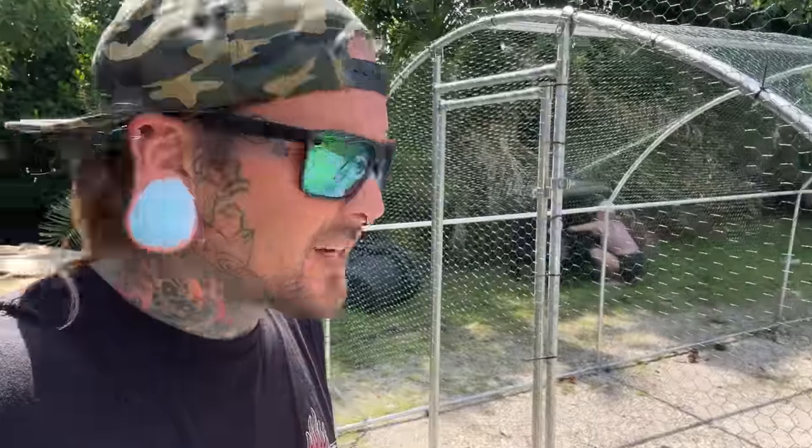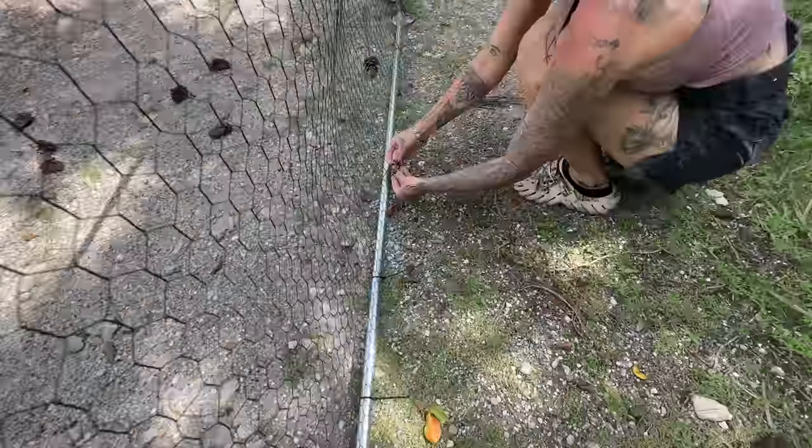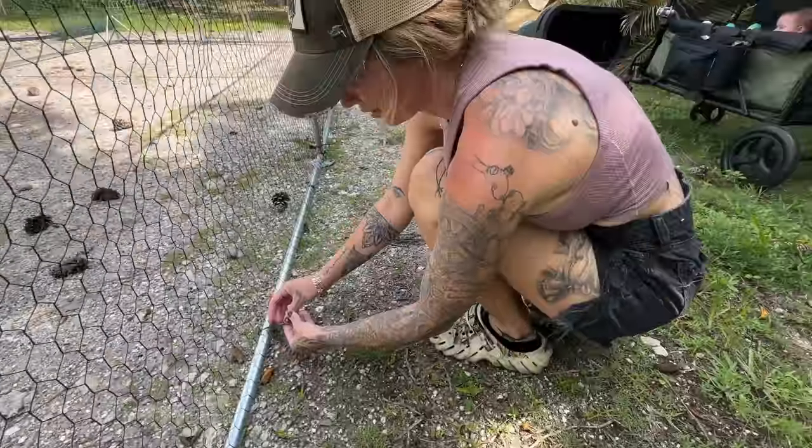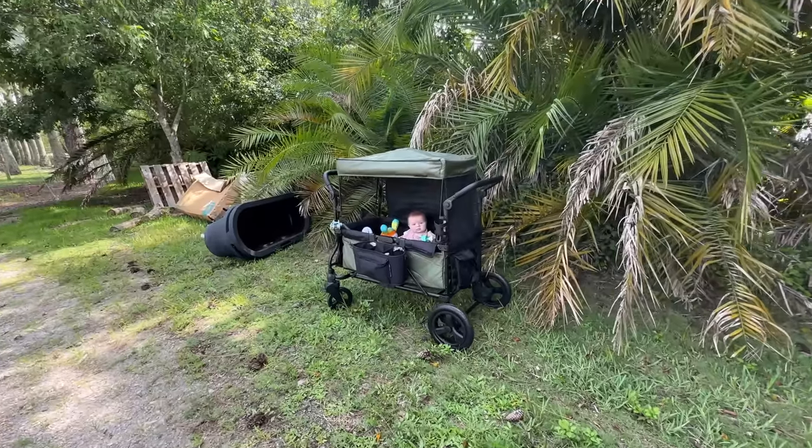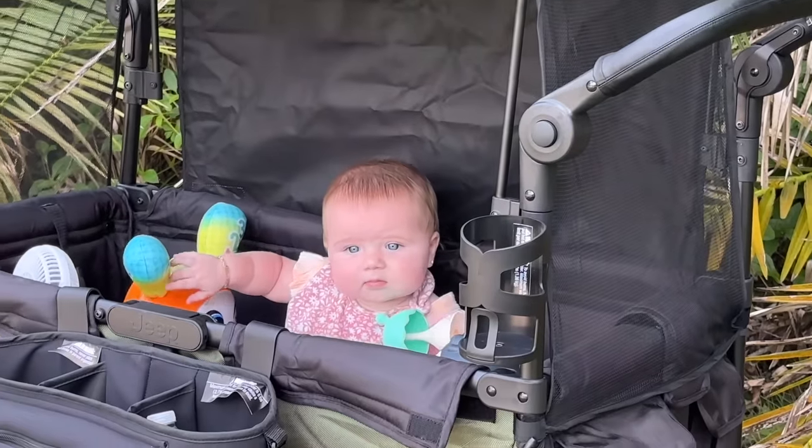Picked that up just because, you know, easier. Put the baby in the wagon, that way we could bring her around the property when we're doing things. Farm chores with the baby. Perfect. Getting there, getting there. Just gotta get it nice and tight on there, okay? You got it? Cheers. Nice and tight. Oh, hey. Are you supervising over there? You making sure mommy's doing a good job?